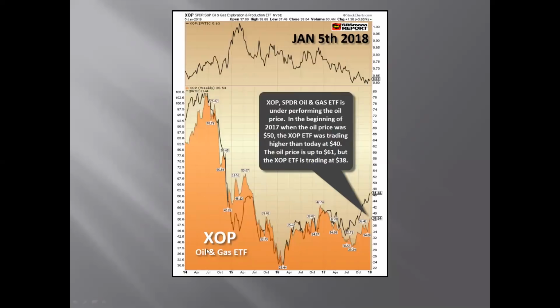Now, what this stock is, it's the XOP. It's the largest SPDR oil and gas ETF. I think the market cap is like 2.5 billion. Now, this is basically a lot of shale oil and gas companies. Now, the stock price is shown in orange, and the oil price here, which is the U.S. West Texas oil price, is shown in the black line.